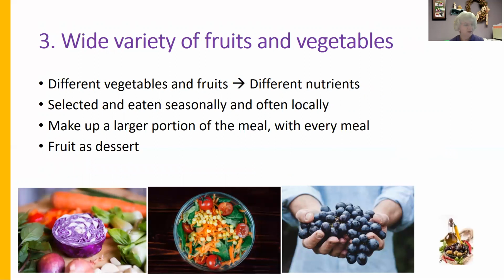Number three, people in this region also eat a wide variety of fruits and vegetables. Eating a variety really does offer a larger gamut of nutrients. Consider color of vegetables or fruits. If you're getting a variety of colors, you're likely to be getting a larger variety of nutrients.